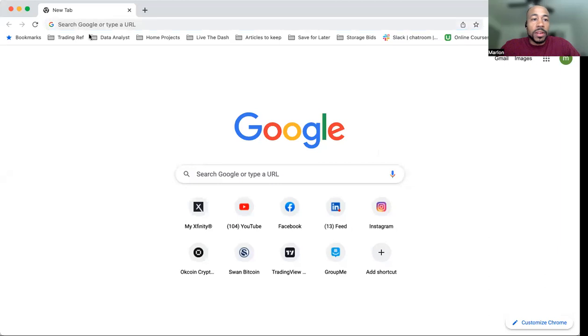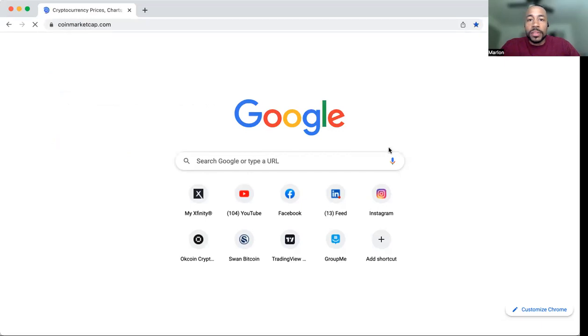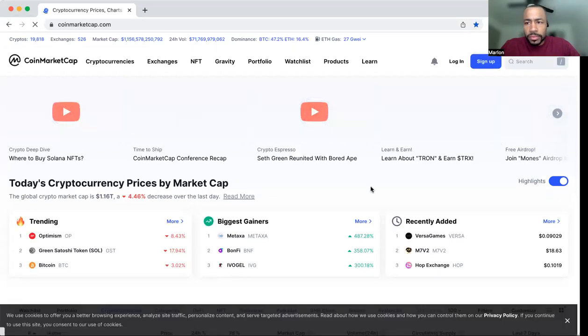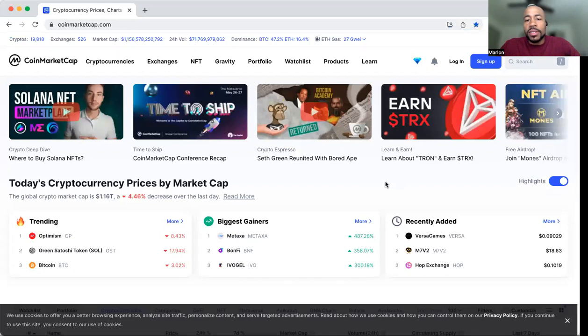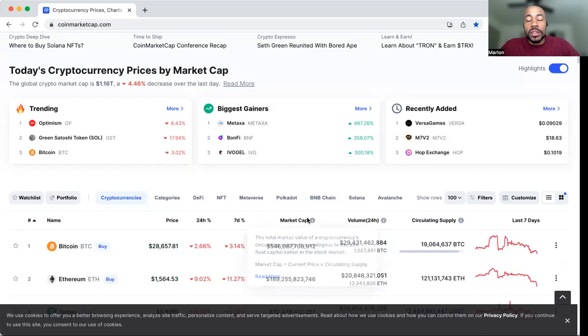Let's see where we at. Boom. All right, so the first thing we're gonna do is go to CoinMarketCap. If you don't know, CoinMarketCap is an aggregator site to see volume, market cap, percent down. We're looking at technicals: what's its range over the last 7 days, its current circulating supply, 24-hour volume, total market cap, the percentage change in the last 24 hours and 7 days, and the actual price.